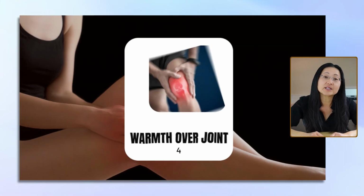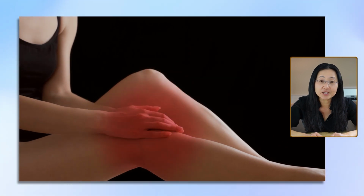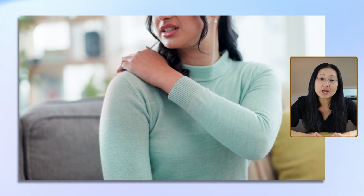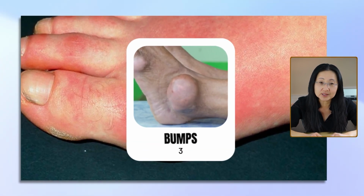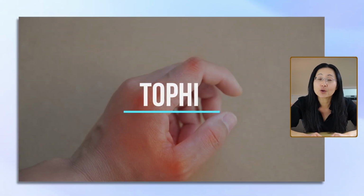Number 4 is warmth over the joint, which can happen with or without discoloration and pain. Warmth is another sign of inflammation. Number 3 are bumps that grow over tissue, especially joints. These are called tophi and are usually the result of advanced chronic gout.